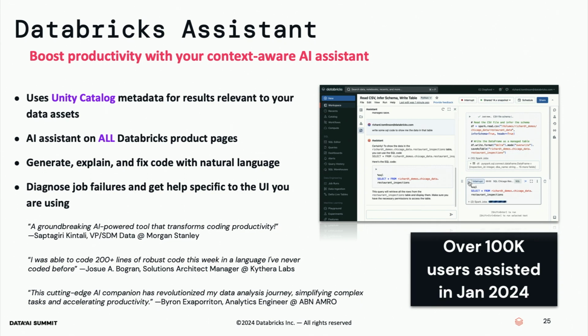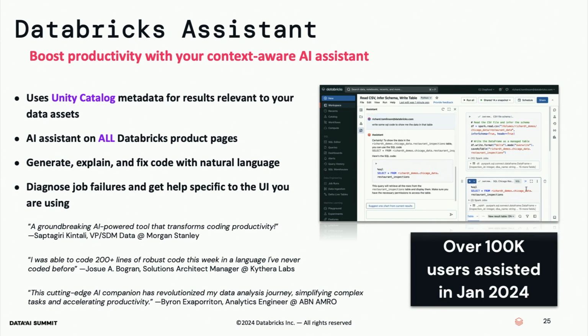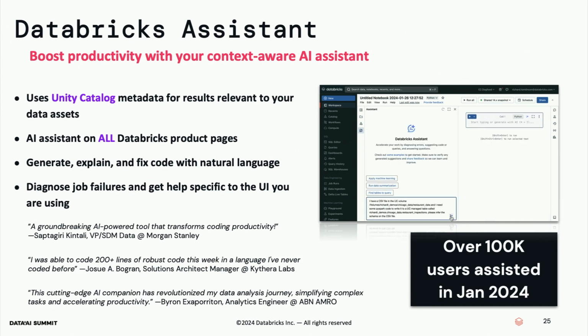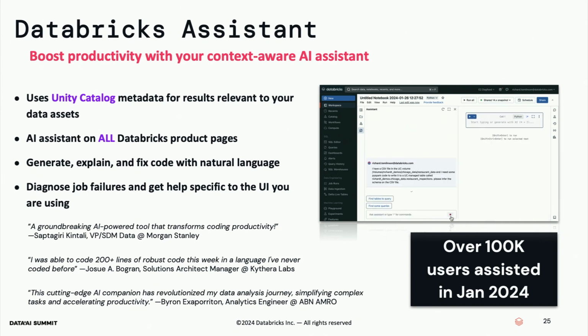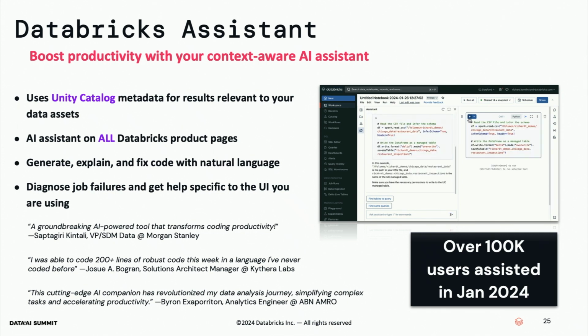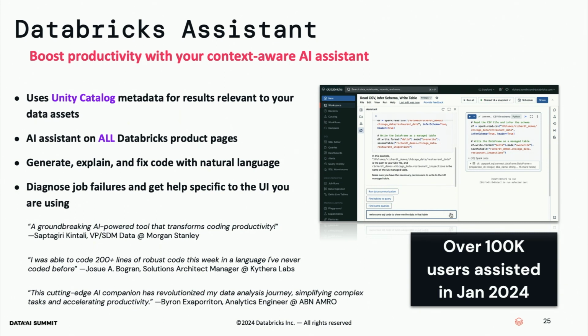I just took this to throw up some information about Databricks Assistant if you aren't aware. We are moving to having Databricks Assistant available on all Databricks product pages. You'll see some of that in the keynotes. And then the ability to generate, explain, and fix code with natural language. This is something that 8451 is going to be using to basically expand their user base. So they do have what are referred to as citizen data scientists.